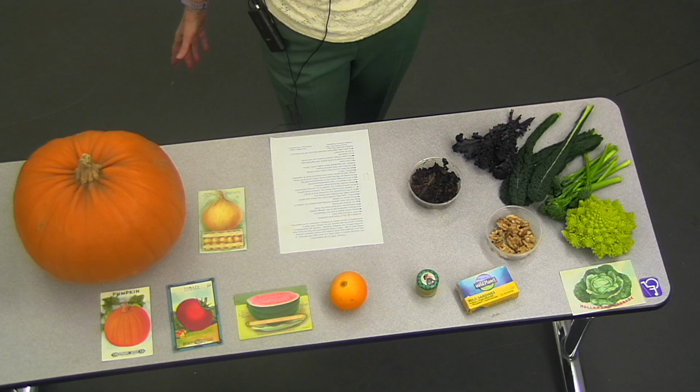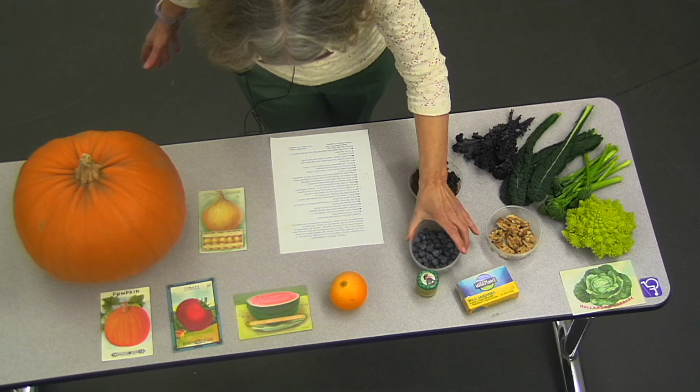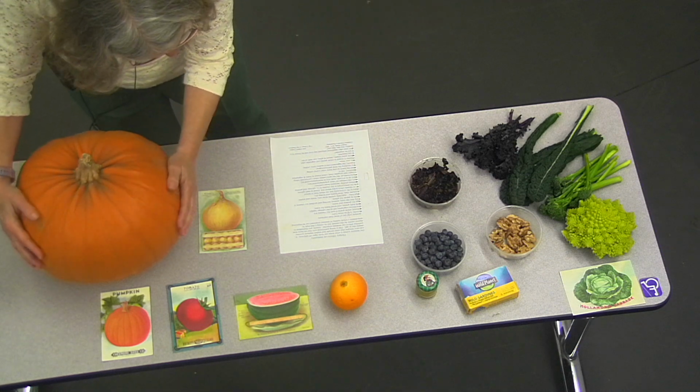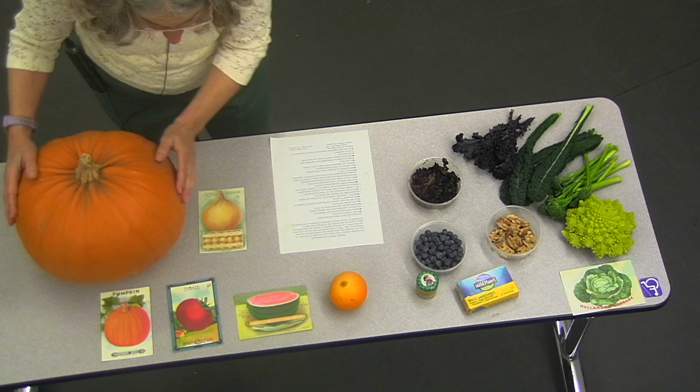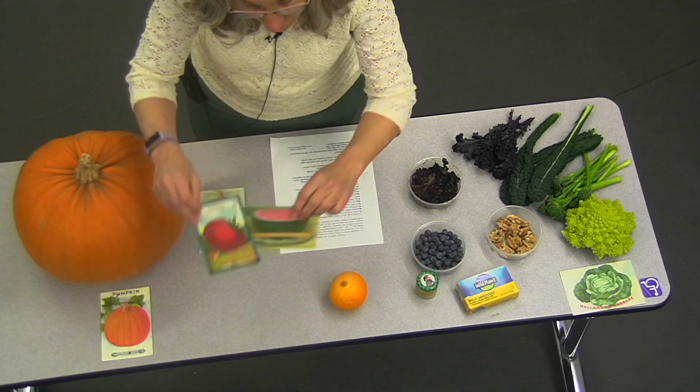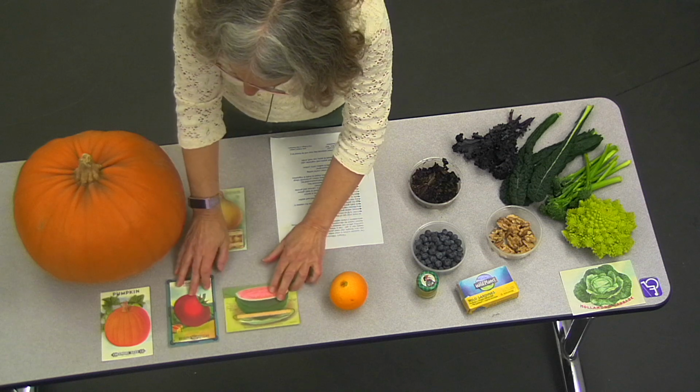There's the anthocyanin, the blues. There's the carotenoids, the deep orange color. And lycopene, the red ones like tomato and watermelon. All important colors of the rainbow.